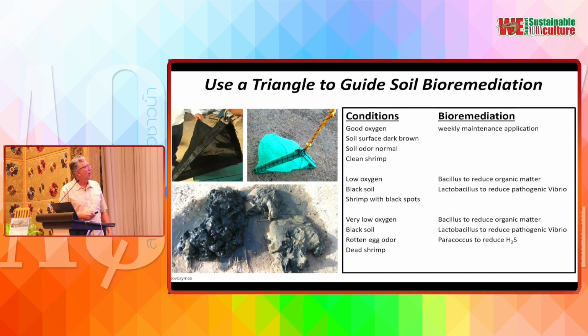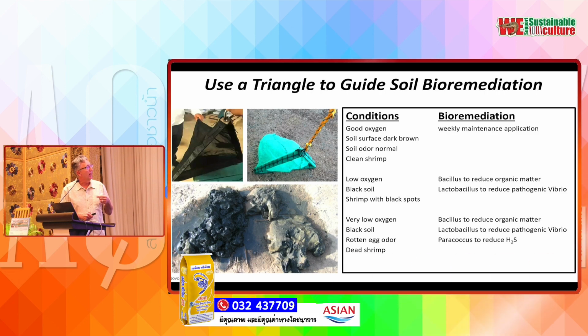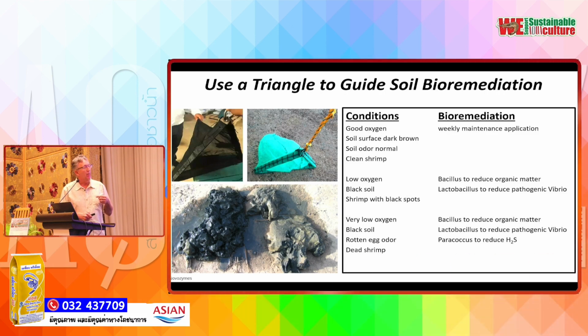If you've got low oxygen in the pond, the soil is black like this, and you've got some shrimp with spots, melanization, then you probably want to add some bacillus as a bioremediator, and then maybe some lactobacillus to the feed to help with the internal conditions. If you have very low oxygen and black soil and a bad smell of rotten eggs and some dead shrimp, then you can use this bacillus and lactobacillus, and then you can add Paracoccus.